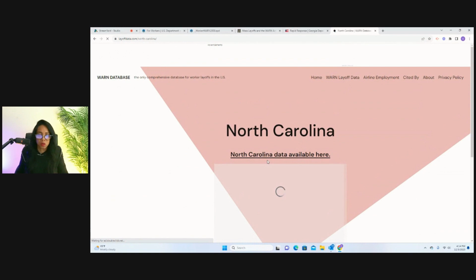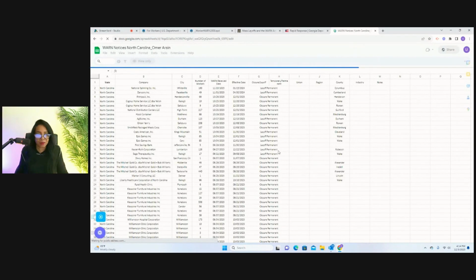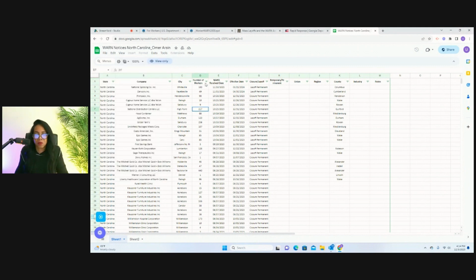And what you're going to do is when your state comes up, then you click on the link for the data. And you'll see that it's just a Google sheet, and it's view only. So the first thing you want to do so you can manipulate the document is do File, Make a copy, and save it as your own. Because right now you can't filter, you can't do anything, but you want to make a copy so you can manipulate this any way you'd like.